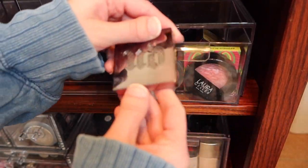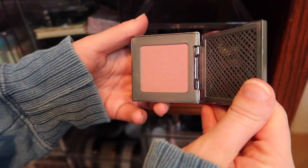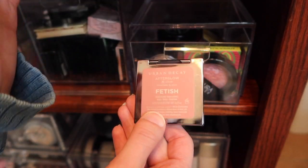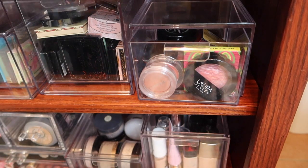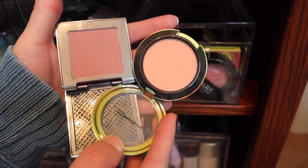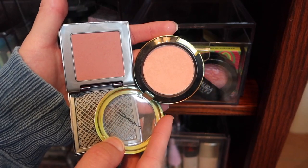Let's pull this classic Urban Decay. This is the Afterglow in Fetish is the color. Another old school product as well. Yeah, okay, I'm excited. And plus these are nice, both kind of light colors. Light in the sense that your face just looks awake and brightened and springy. So we will pull those.